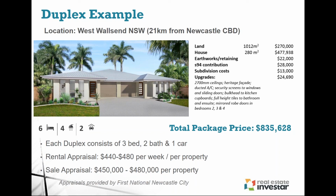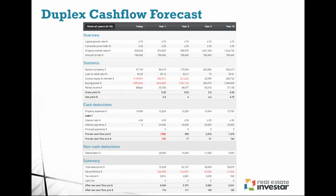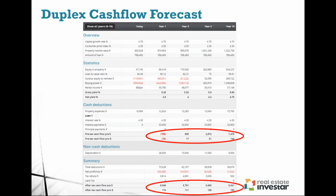Now, if we look at those numbers in Property Analyzer, you can see from a cash flow point of view your pre-tax in years 1, 3, 5, and 10. In year 1, you're slightly negative, $768, but your after-tax cash flow, with your depreciation benefits, given that it's a new property and you're going to be able to claim higher depreciation, you're $9,000 better off after tax.